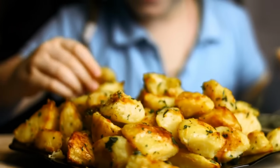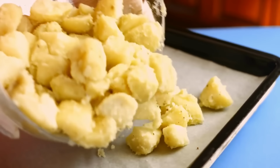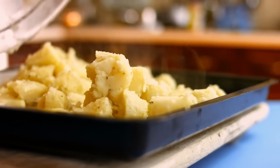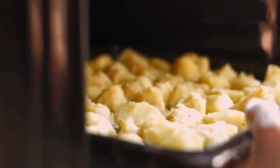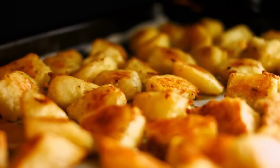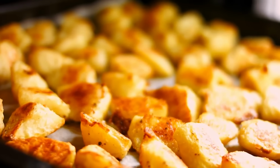Browned roasted potatoes. Browned roasted potatoes are a simple yet delicious side dish that pairs well with almost any meal. To make them, cut potatoes into even-sized chunks, toss them with a bit of oil, salt, and pepper, and spread them out on a baking sheet. Roast in a hot oven until the potatoes are golden brown and crispy on the outside, while tender on the inside. The key to perfect roasted potatoes is high heat and not overcrowding the pan, ensuring every piece is evenly browned and deliciously crispy.